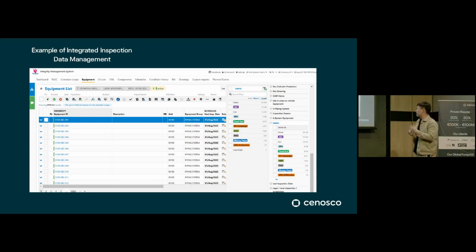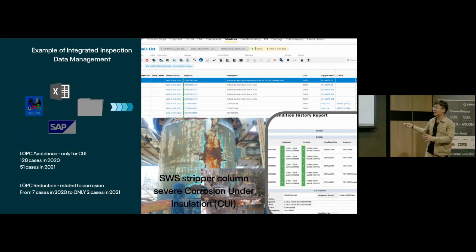In Thai Oil, we also have some special monitoring campaigns. For example, we created our own NRV campaign and our own dead leg campaign. We also include everything in IMS PI as well. This is also one of the examples. Imagine when there is a turnaround activity, we have to consolidate every single schedule into one system.